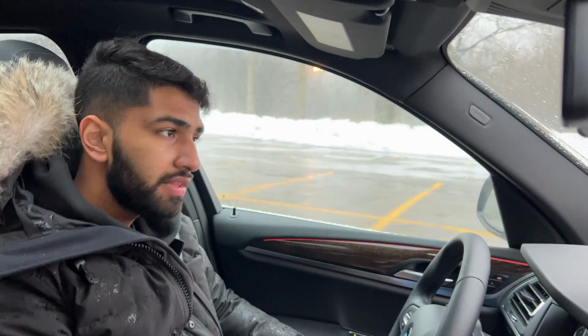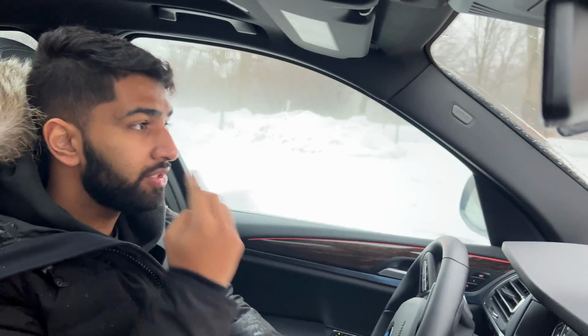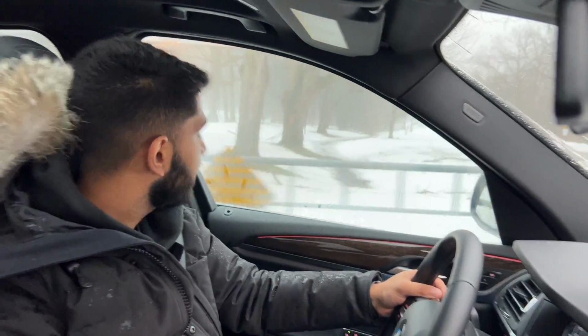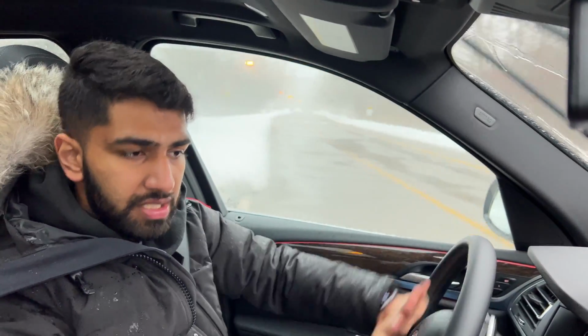Alright, so currently driving the 2022 BMW X3. I wasn't planning on driving this car, but then I figured why not just do a little clip of me driving around and see if there's anything really different about the overall experience. Right from the start, I think the first thing is obviously the screen. That's the biggest thing and the biggest change of the interior.